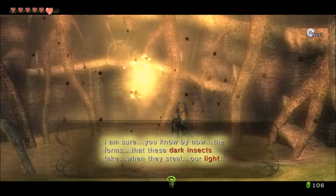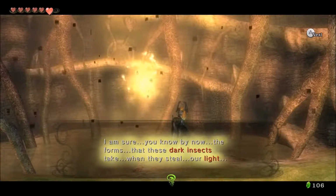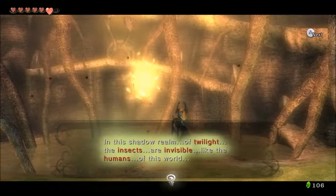I am sure you know by now the forms that these dark insects take when they steal our light.